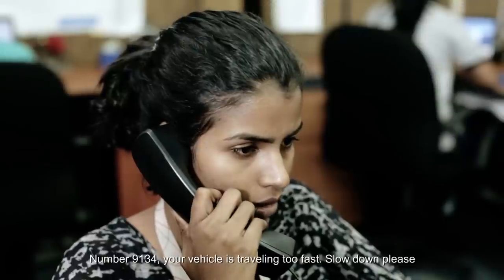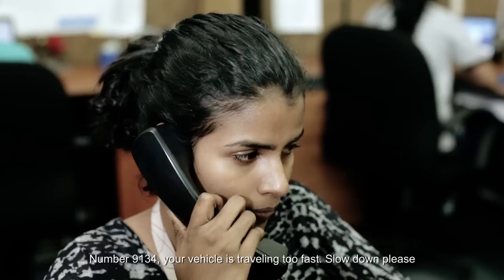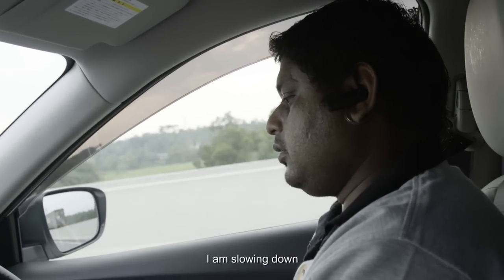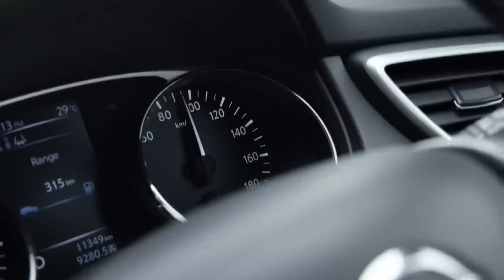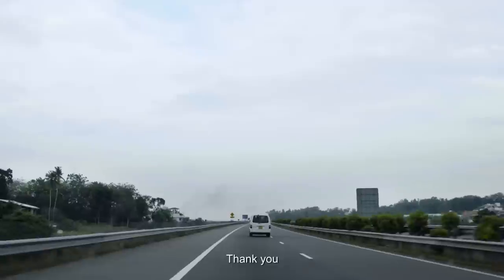Number 9134. Your worker is traveling too fast. Slow down, please. Okay, thanks for the warning. I am slowing down. Okay, I can see your speed coming down now. Thank you.